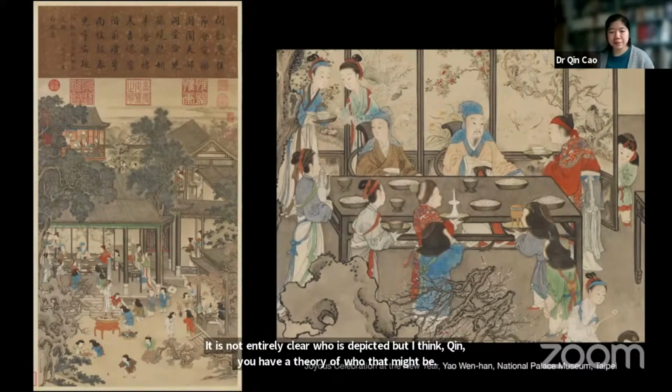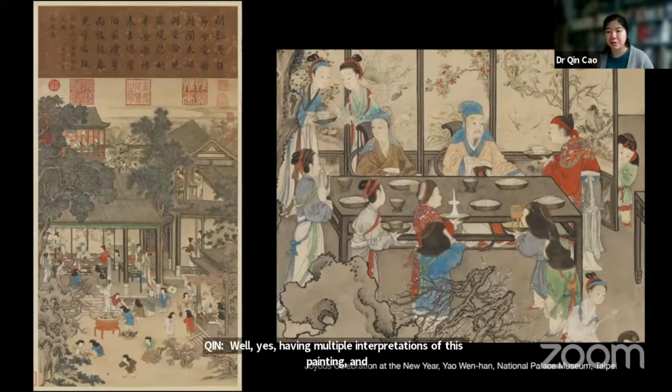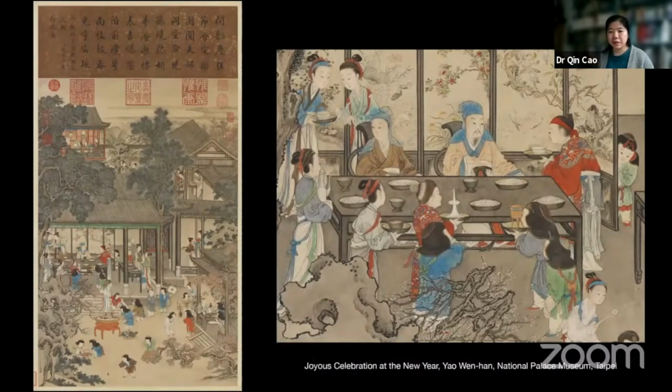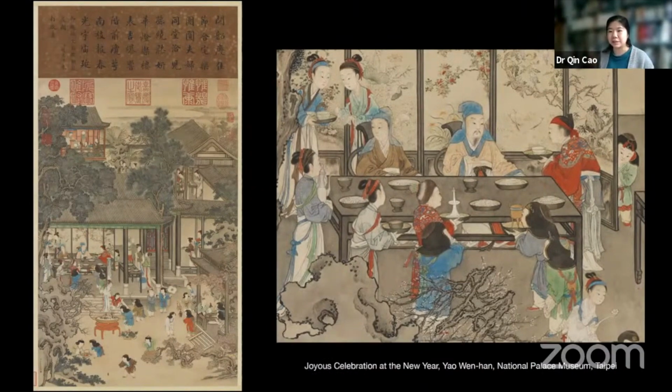Well, yeah, there have been multiple interpretations of this painting, and of who is depicted. Is this a family? Clearly it's a family gathering of someone of high status, and because the gold cup and also the jade candlestick are featured, that means that such ceremony, such use, was also expanded to other elite families, not just the emperor.